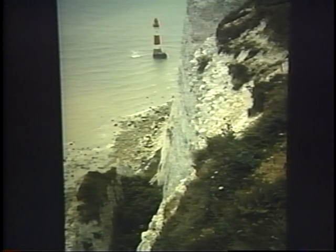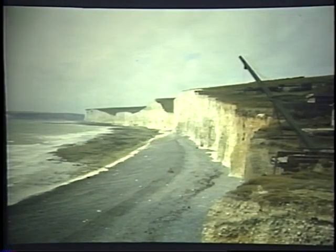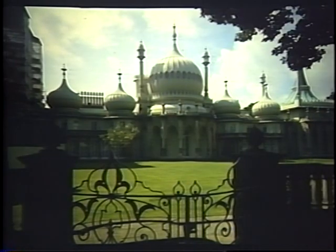The lighthouse looks little by comparison, and you get the same effect when you're there. And these are called the Seven Sisters, but I never did figure out the count of 7 for these sisters. And then here's that strange royal pavilion at Brighton, which seems completely out of place in England, but there it is.